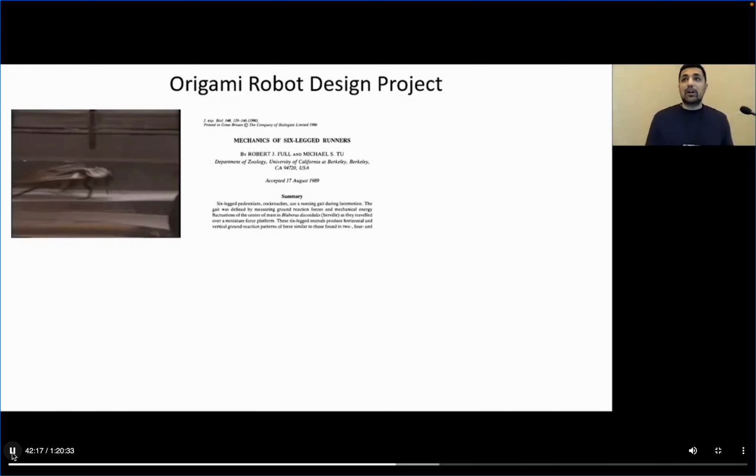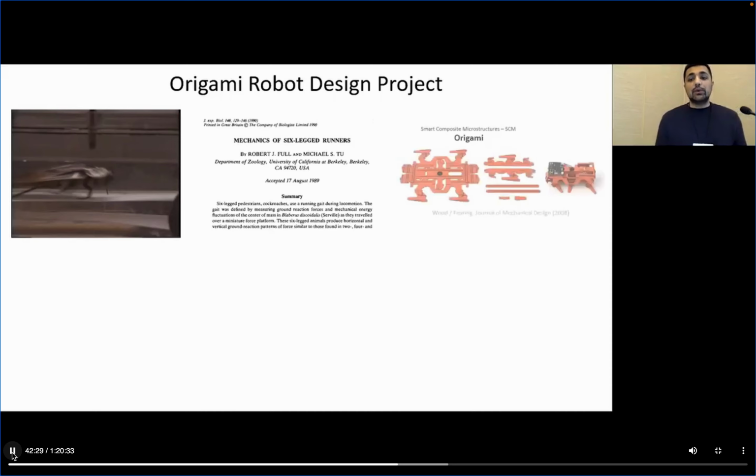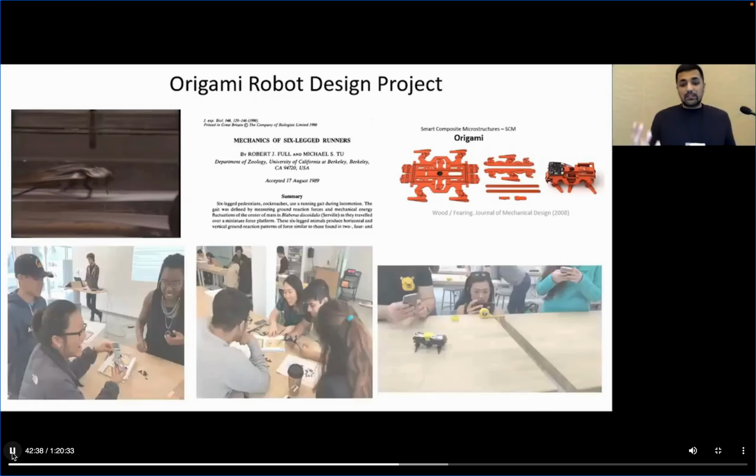Well, because of the primary literature that we see, cockroaches are incredible at locomotion. They're very robust in their locomotive capacities, from getting from point A to point B, going in between crevices, being robust in their overall structure. So we use that as inspiration to create something like an origami-based robot that's flexible and bendable and really robust. And we have students do the same thing.